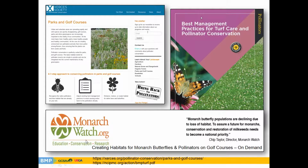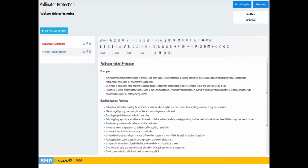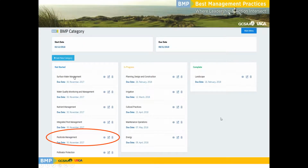That actually was not available. It was still being developed as we developed the BMP template. So kind of a hot off the press item there as it relates to pollinator protection. And so again, here within the BMP tool, we've got the regulatory considerations, we've got pollinator habitat protection, and so again, the best management practices that are there that relate to pollinators.